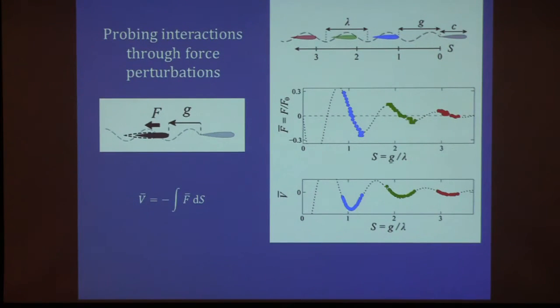Yeah? In light of this data you've shown here, does that help you understand actual flocking of birds and stuff in nature? We hope so, yeah. So that's what we're beginning to think about. We've looked at sort of the simplest flocks that we can think of, infinitely long one and then just two. And now we'd like to try to use this to understand something about real schools and flocks.